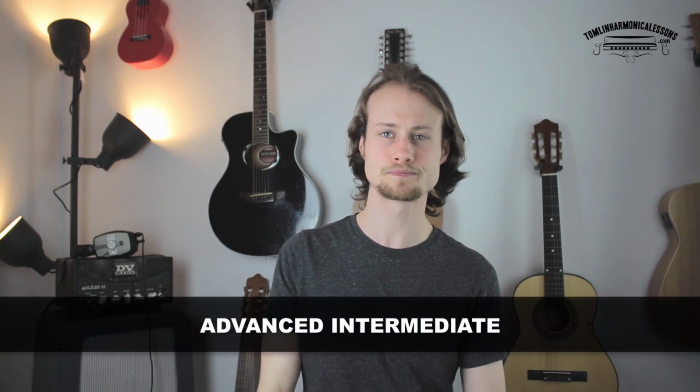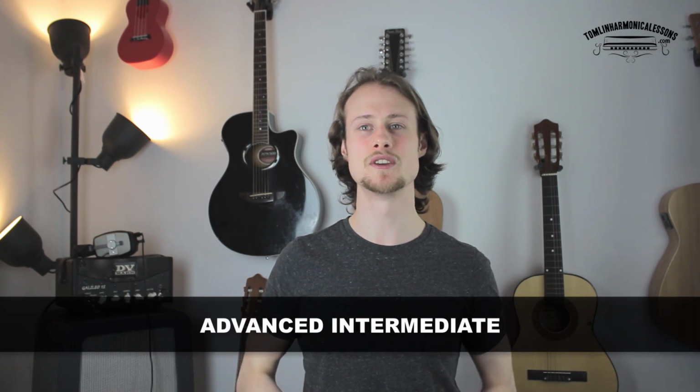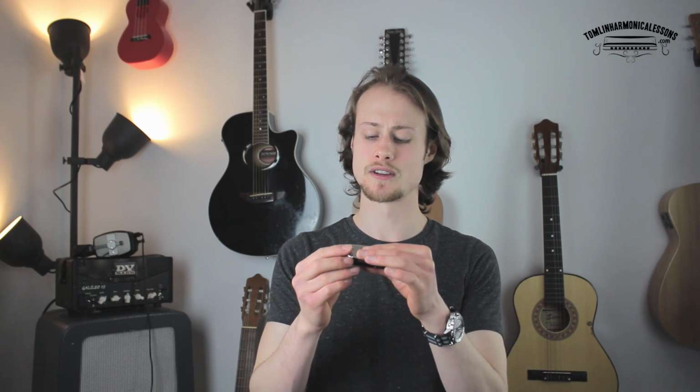Now let's have a look at what an advanced intermediate player sounds like. So as an advanced intermediate, you can do all of the draw bends from holes 1 to 6. And you've probably done a little bit of blow bending as well on the high end. So maybe like the 8 blow bend or the 9 blow bend, but you're not really sure when to use it, and it might not be very stable or strong.